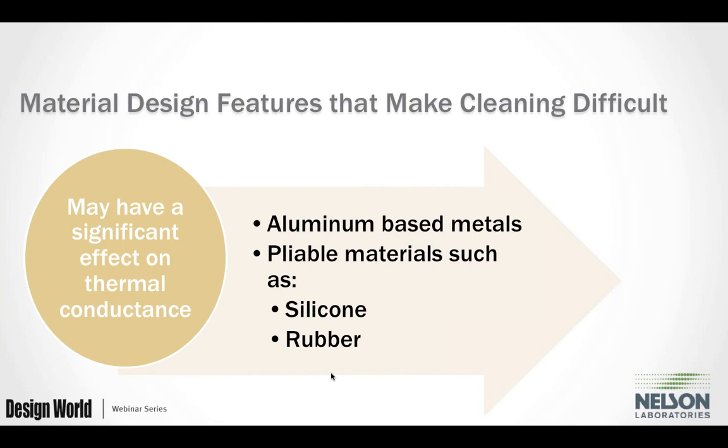And there are a few design features that may have an effect on thermal conductance. These include aluminum-based materials and pliable materials such as silicone and rubber. Some materials may not heat up and have as good sterilization capabilities as others. So this needs to be kept in mind when we determine what materials we use on medical devices.